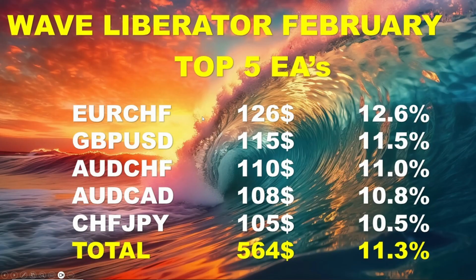And the Euro Swiss francs comes on top with $126 or 12.6% for the month. Great British pounds USD, $115 or 11.5%, with Aussie Swiss francs at 110 and 11%. Aussie Canadian, $108 or 10.8%, and then Swiss francs Japanese, $105, 10.5%. Overall, if you would have traded those top 5 on $1,000 accounts, you would have made $564 or 11.3%. That is definitely a very good return just for the month of February.